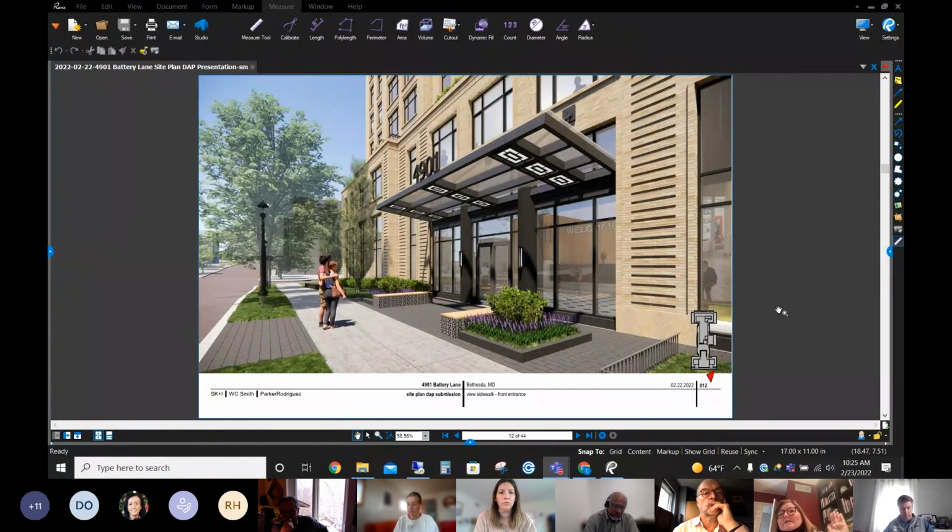And as you go deeper into Battery Lane, where it really becomes more residential, like across from Whitehall, where Mr. Fetchko lives, that building in the Battery District Brown Developments project is set back 30 feet. So there's a transition as you move away from the more commercial section along Woodmont Avenue. As you go deeper into Battery Lane, it does open up, and we're following that same transition by going to 25 feet here, setback from the curb.